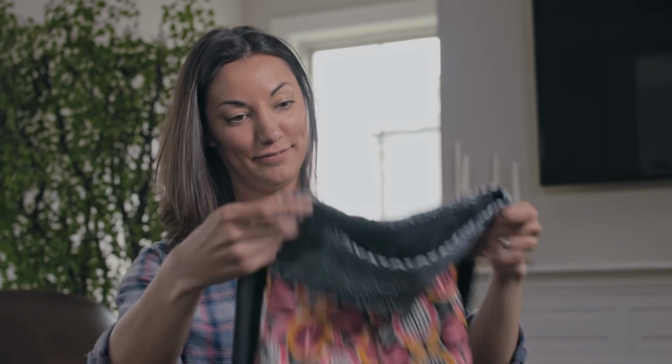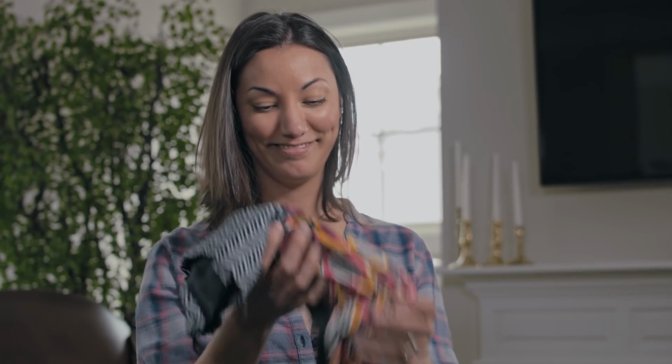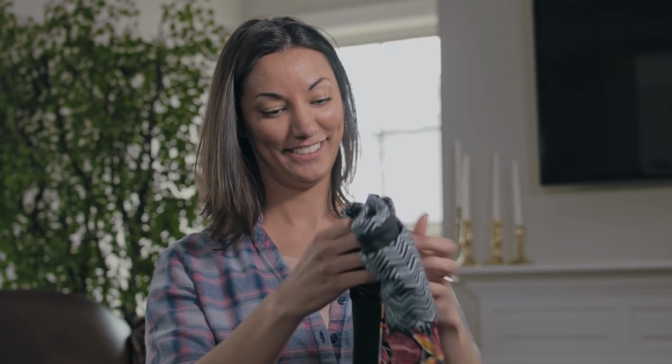Because it's formulated for high-tech athletic fabrics, it not only cleans your workout apparel, but also preserves it. So you get to enjoy your favorite high-end gear longer.